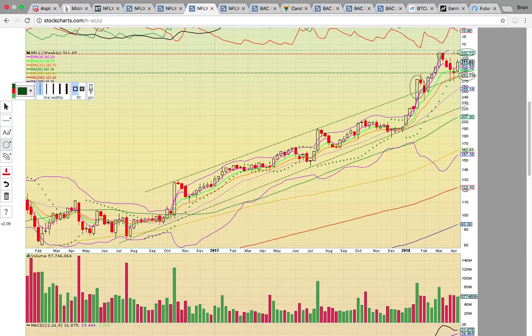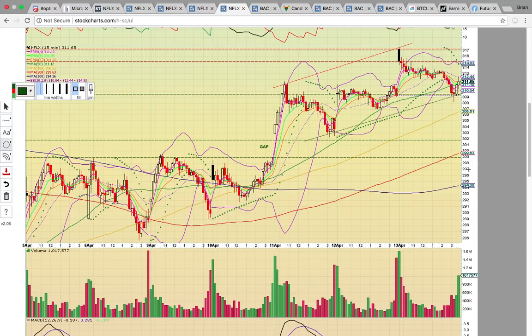Now, if it closed back below EMA 4 at 302 for the week, that would be a red flag. It needs to stay above 302 now that it's back above that level, 302.50. If you look at the 15-minute chart for Netflix, you can see here it does have an unfilled gap back here between high of day on the 10th and low of day on the 11th.